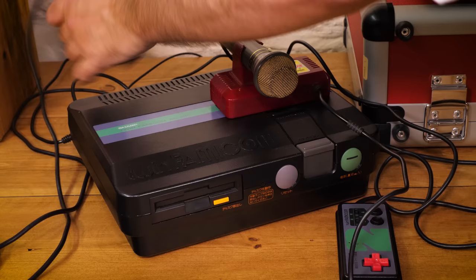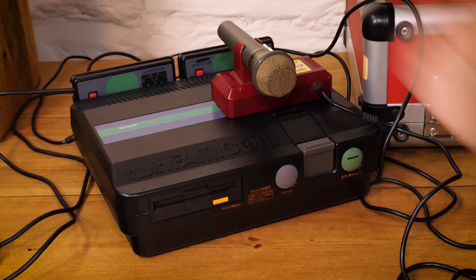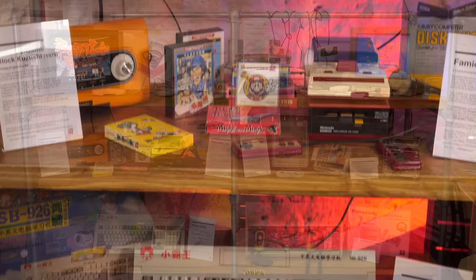Karaoke aside, I have to say I think the Twin Famicom is my new favourite way to enjoy the NES or Famicom library. Now, one system on our shelves is not like the others, and I don't want you to think I've screwed up in my display here. It's down at the bottom left, and it's this one. It's the Subor Jackie Chan computer.